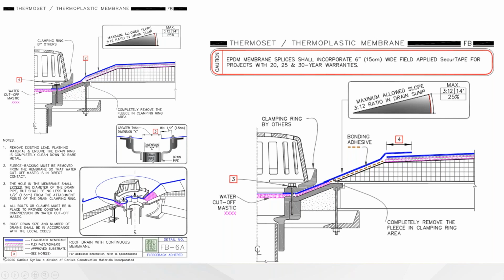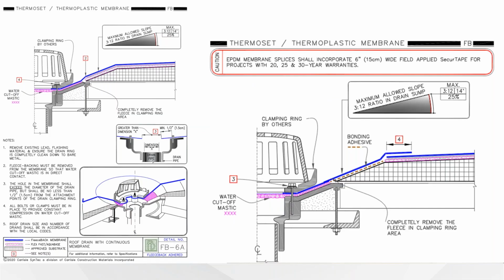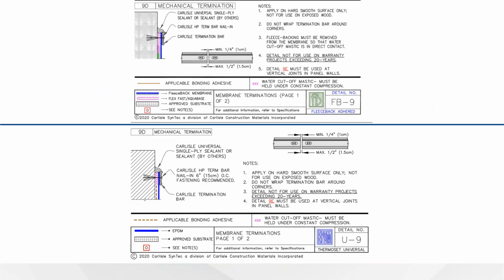And then at that point, you don't have to singe the fleece at that water cutoff mastic location because there's no fleece to singe. You've got that watertight gasket there. Then you would obviously overlap it onto the FleeceBACK membrane and, like I said, weld it if it was TPO or PVC, or splice it with seam tape if it was EPDM.